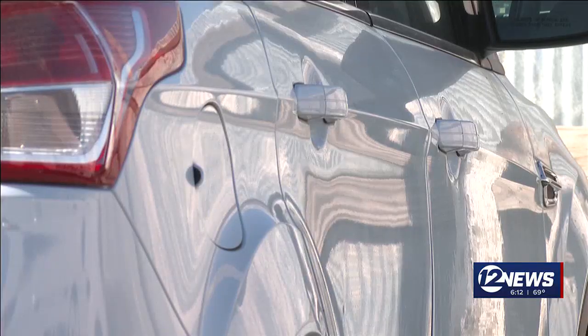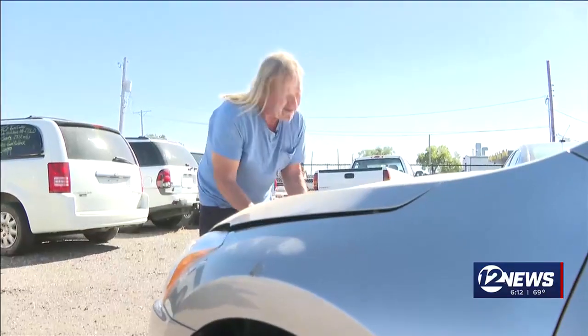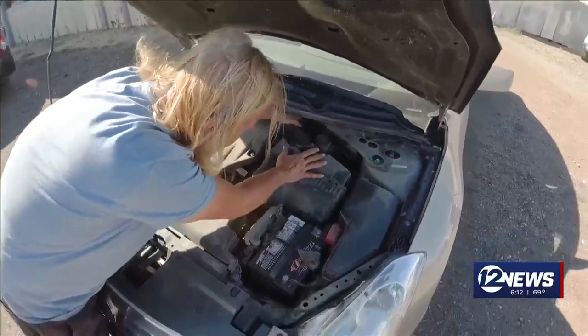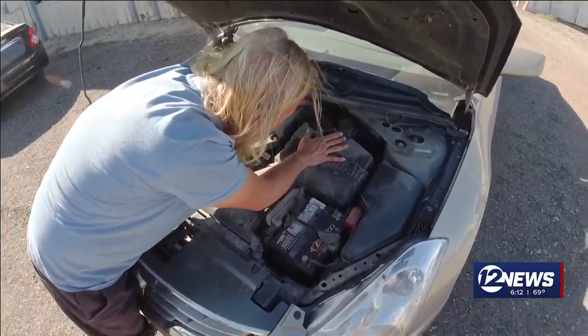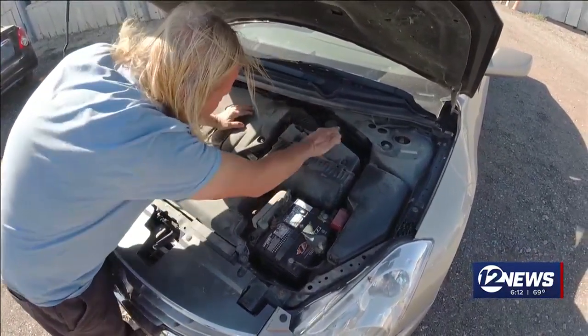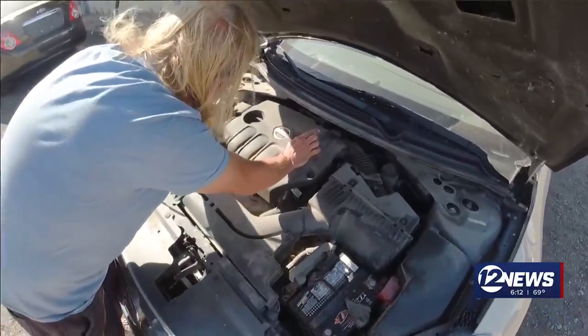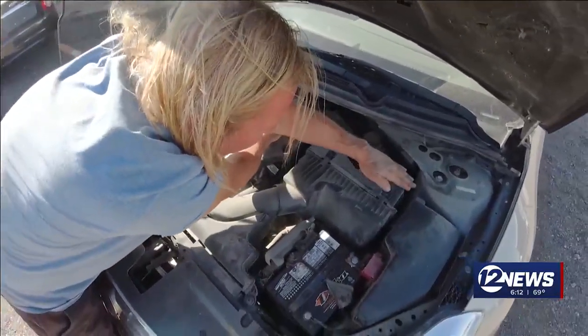There's not a big tag on the side or even a small sticker that says, hey, I was previously in a flood. So what are the signs that car buyers should look out for? Lowell Toothman with LT Auto in Wichita explains. What you want to look for is there'll be a residue back here on the firewall. You'll see a line basically where the water level was. If you look, you'll see kind of a consistent line that goes around this whole thing.